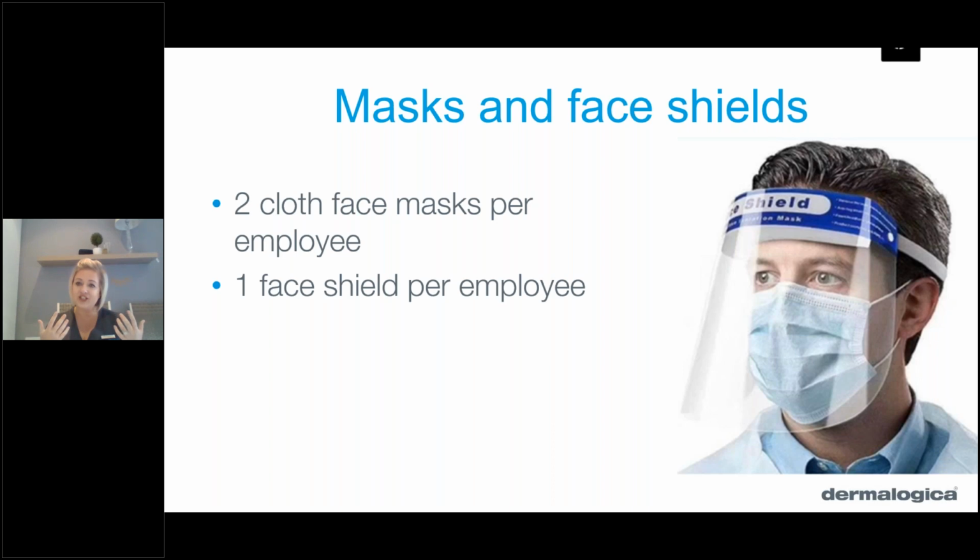And when they are managing and handling their masks and face shields, they need to ensure that their hands have been sanitized. The cloth masks would need to be washed daily in 55 degrees Celsius. And to clean your face shield, you will use your sanitizer or disinfectant that you have in your skin center to clean these face shields.